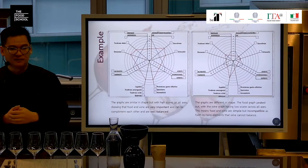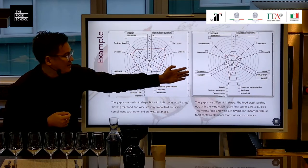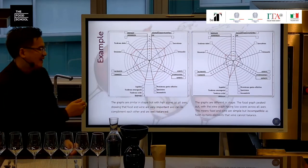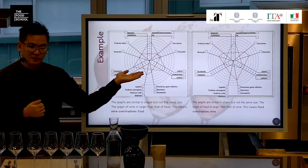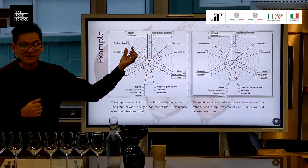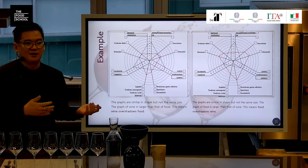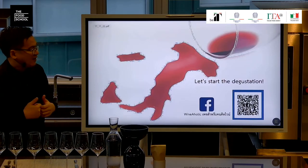How about that? Now, according to what I say, this is something simple, but cannot pair each other because you can see the food has certain components that cannot pair. So this is probably an example of a not good pairing. And there are also other cases like this one, where the food and wine have a similar shape, but the sizes are not balanced. The red one is smaller than the blue one. It means that the food is going to be covered by the wine. And another case is where the wine is going to be covered by the food. So if you practice on this, I think you will understand how the food and wine can get along with each other. Okay, and that is the end of the session today.